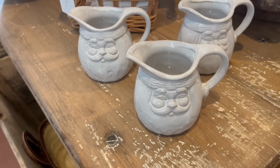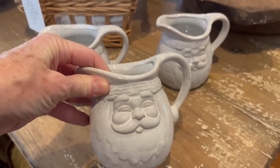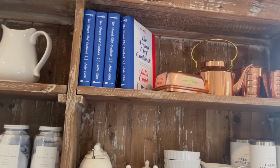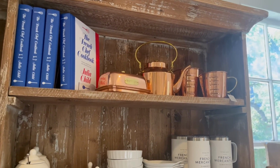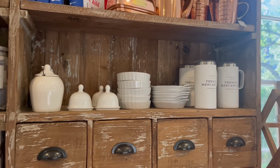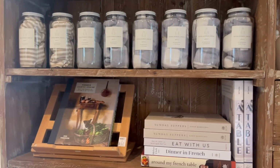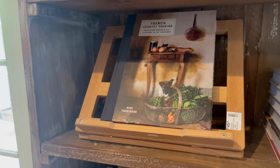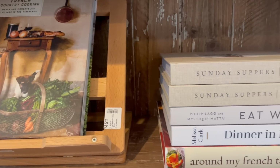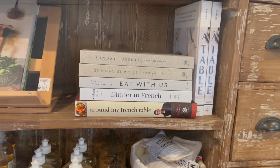And these little Santa pictures were so cute. Really, really adorable. Beautiful copper. Such a warm metal. And this was so shiny and lovely. And this piece of furniture is just gorgeous. And I loved the little dog on the front of that cookbook. They have a great selection of really nice cookbooks there.